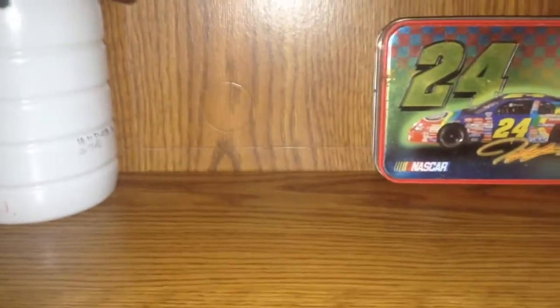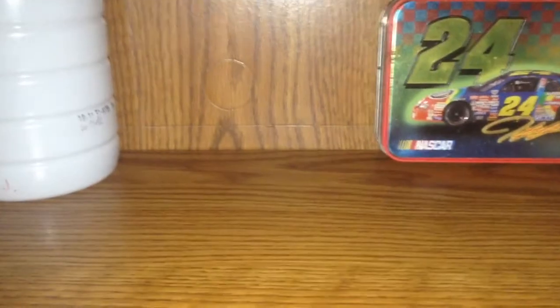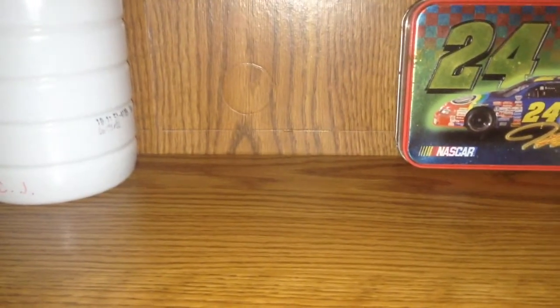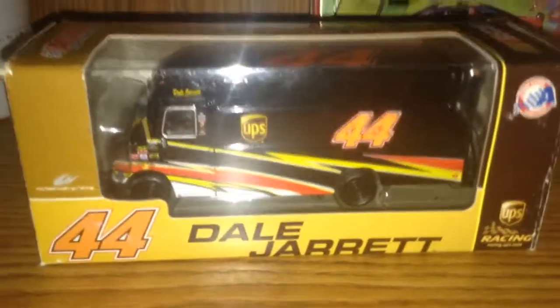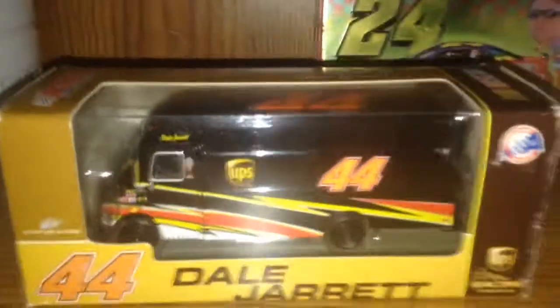Because first thing you know, I'm on my usual diecast reviewing desk once again, because I actually have the box again with this one. And this is going to be a pretty unique diecast that I got off diecastcarsnow.com for a pretty good deal. It's not really a diecast car, it's more of a diecast delivery truck. Today's review will be on Dale Jarrett's 2008 UPS delivery truck.